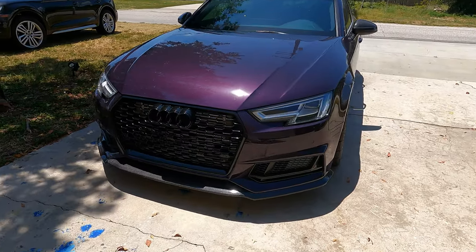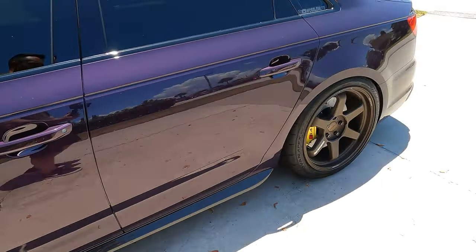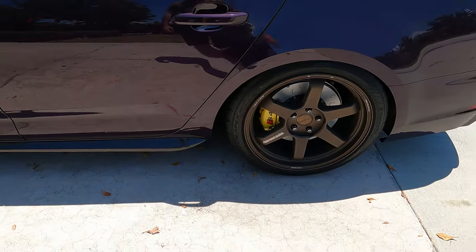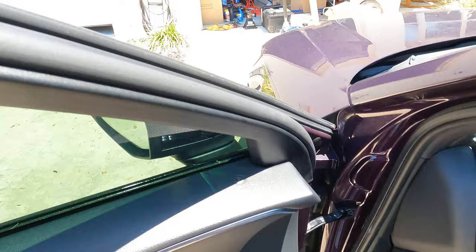All right, guys, we are done. Now I've just got to hop back in the car. We're gonna go ahead and re-enable the parking brake. And then officially, we're done.